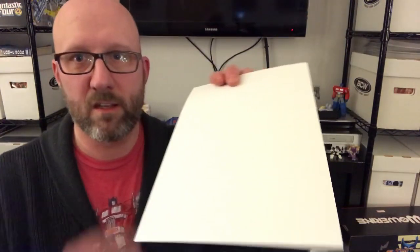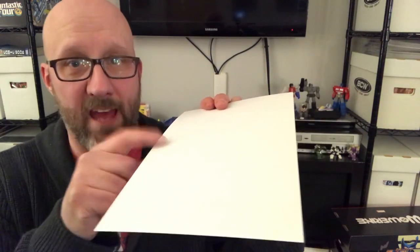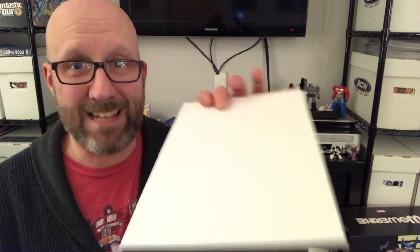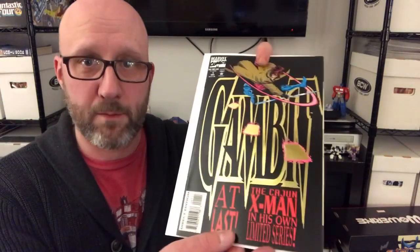Another thing I want to point out, that I notice way more often than you'd think: the bag and board that you get with a lot of comics these days. The board calls itself acid-free, but it's only coated on one side, and that's the acid-free side. The other side has more of a matte finish, and that is not the protected side. The way you're supposed to put the bag and board together is that the comic will sit against that glossy side, because that's the protected side.